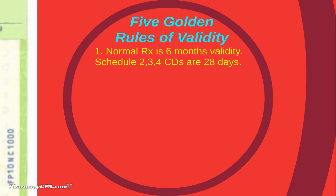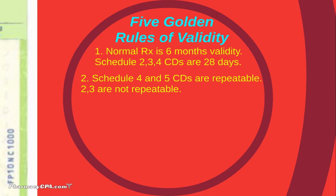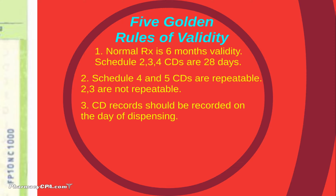1, a normal prescription is valid for 6 months. So if you have atenolol, bendroflumethiazide, things like that on a prescription, it's good for 6 months. Keep in mind as well, if you're doing an owing for a medicine, the date isn't from the date the owing was created, it's from the date on the prescription. Schedule 2, 3, and 4 CDs are only valid for 28 days. Schedule 4 and 5 CDs are repeatable, however 2 and 3 are not. CDs should be recorded on the day of dispensing. You shouldn't leave it till the next day and the inspector comes in and finds you out.